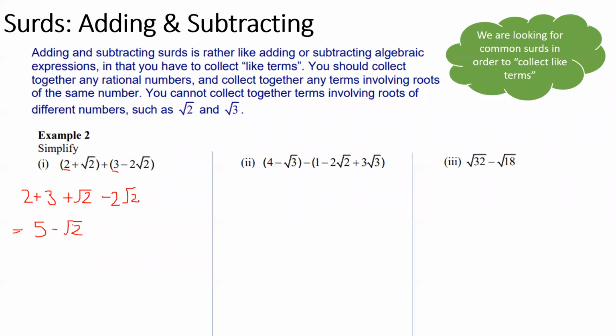If we look at this next question, that's as simple as we can get it. We can't put these together. Root 2 and 5 do not collect together.